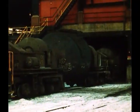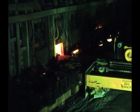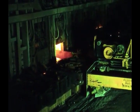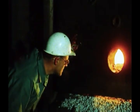Now the molten iron must be taken away from the blast furnaces for the next step, transformation into steel. In the open hearth method, tons of scrap steel are first charged into long banks of furnaces, then the molten metal is added on top of that. Impurities are boiled away by flame at nearly 3,000 degrees.